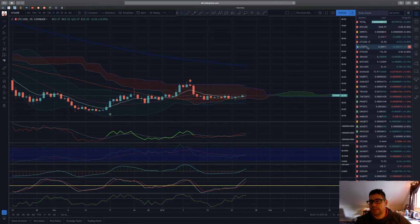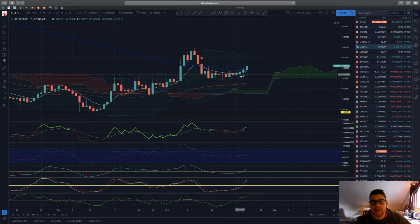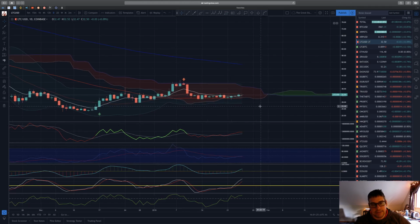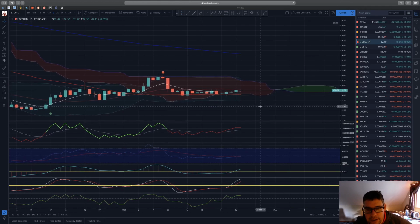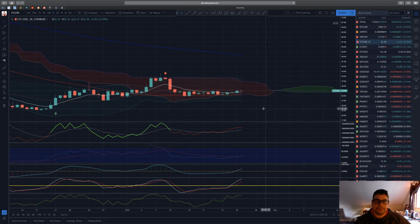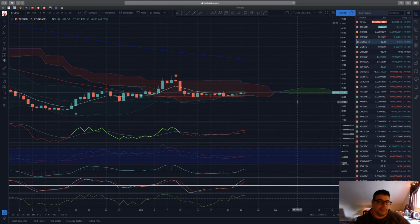Real quick, LTC BTC, we already called that bullish. So let's go back to this one. Oh boy, this is looking so nice. And it is almost there too. This one here is, let me just say this. My gut tells me we're going to go higher, but I can't call it yet. I really can't on this one, LTC USD.